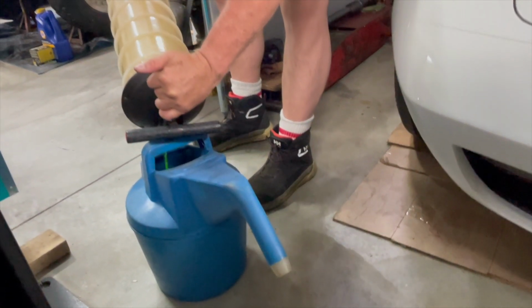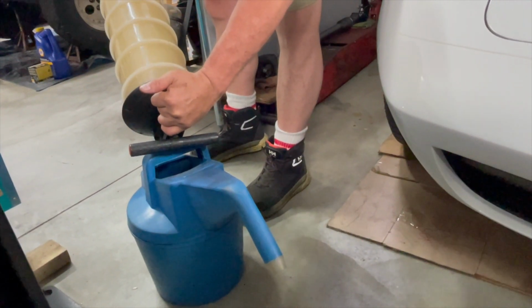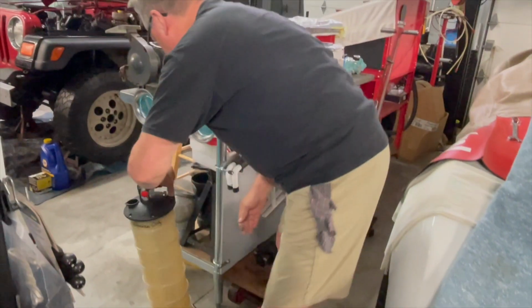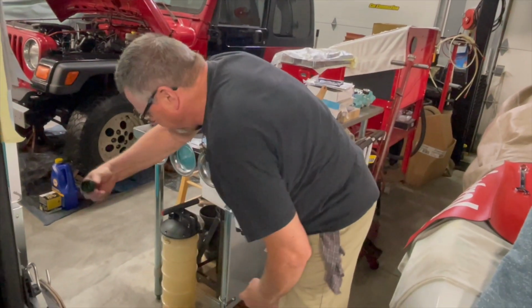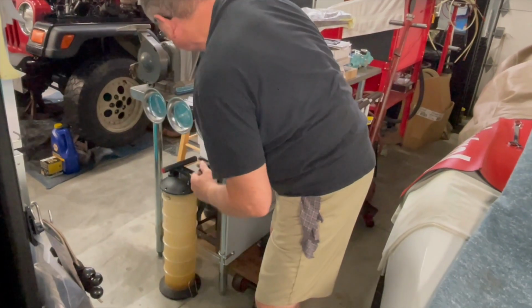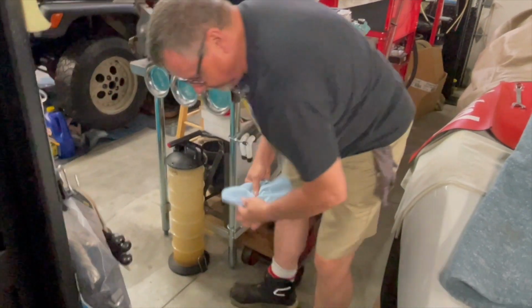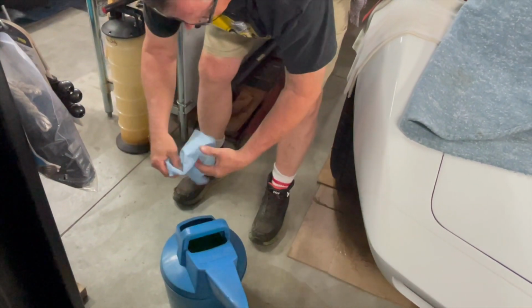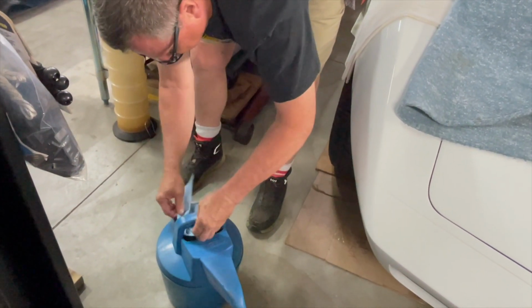And so I will wash this out in the sink in the shop and make sure that it stays clean so I'm not contaminating good antifreeze. So I put my plug back in there. And then, so you don't get dust and dirt in your coolant, I just take a rag and I cover it up.